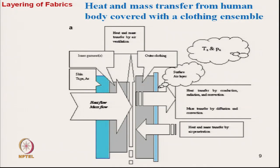Now, this is the diagram which shows the different layers and their relationship. So, if you see this blue color, it is the human skin, and after that the next layer is the tight fit layer, and between tight fit and loose fit layer there is an air channel, okay, which actually helps in ventilation. And after the loose fit there is another layer which is the surface air layer, blue color again.